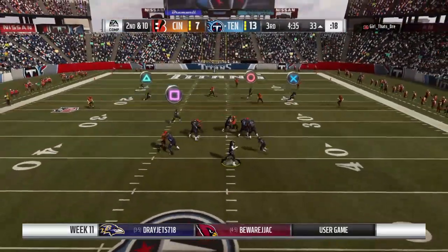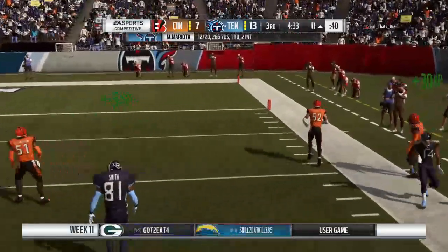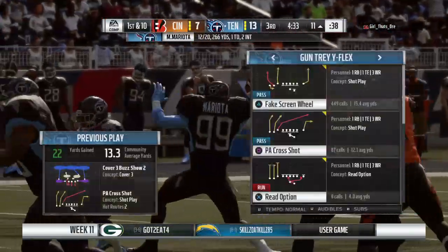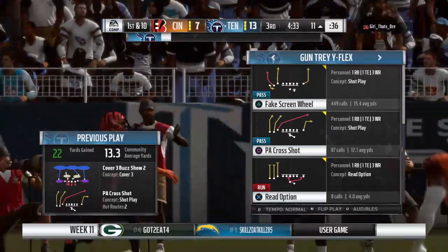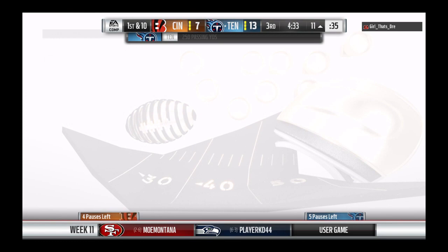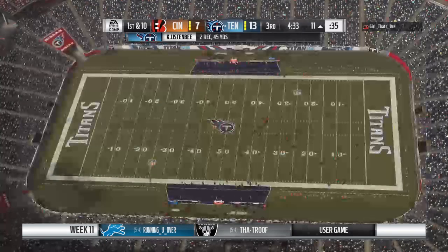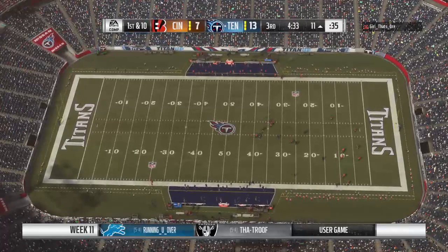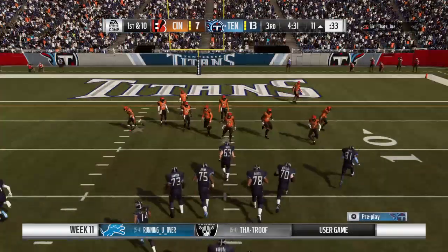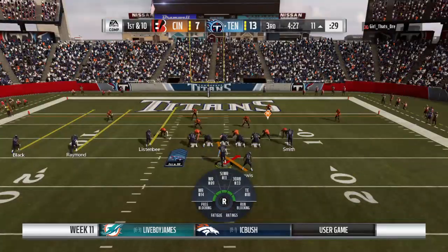Throwing again, Mariota on 2nd and 10. And he is out of bounds, just a yard or two shy of the 10. A good pickup there, a 22. I know we just saw a nice throw and catch, but how about the big guys up front buying that time? Yeah, that's exactly what they did. They created time and allowed the space to happen, and it turned into a really nice play.